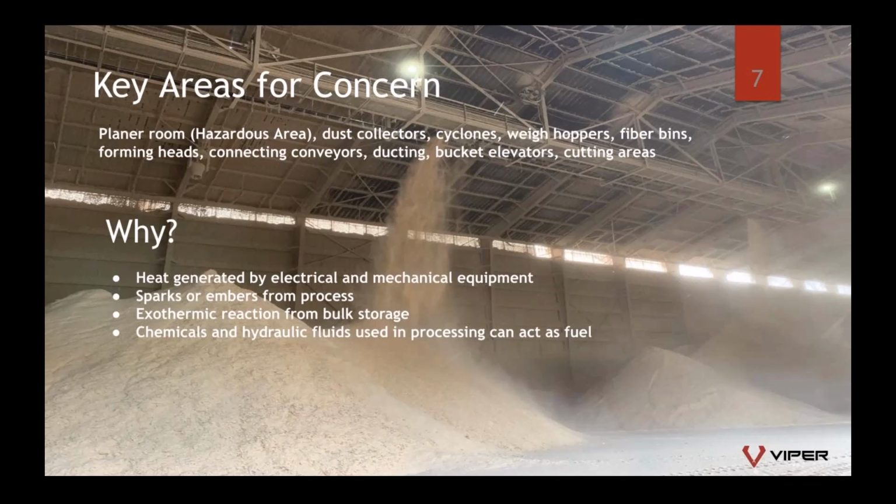So some specific areas of concern, we want to try to be as non-commercial as possible, but at the same time focus in on where we're seeing these cameras go in, where they're being used. The planer room, for instance, very fine dust. It's generally closed off, so it's a hazardous area, meaning that you have to protect from any sparks, any type of ignition sources going on in there. But it also makes it a lot harder to get in and maintain the system, to be able to properly lubricate bearings, for instance, and that can lead to dust covering those bearings, those things heating up and catching on fire. And the same goes with dust collectors, cyclones.